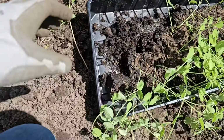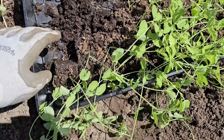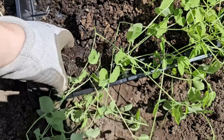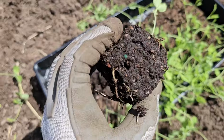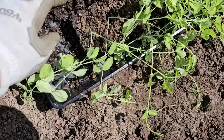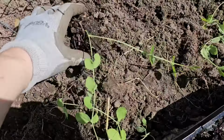I gotta say, I want to use this moment to talk about soil blocking a little bit. I am hands down a huge fan of soil blocking. It was my first season doing that as well. It is so much better than the traditional little cell trays that they put, you know, at the store. So much better. Look, take a look at this. If I pull this plant out, look at that wonderful mass of soil, self-contained, and it's got nice roots. And it's so easy for me to pull them out and just stick them in the ground, like so.